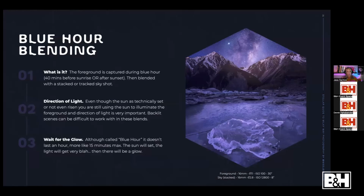And then finally, blue hour blending, my favorite way to shoot. I just wanted to touch on this. I do have, I believe, a blog article or an event space or something with blue hour blending with B&H that you can look up somewhere. I know it's out there.